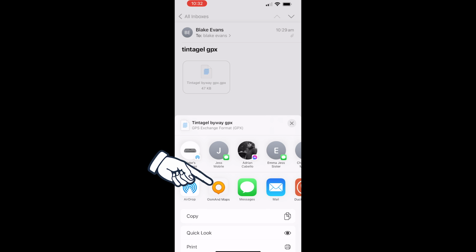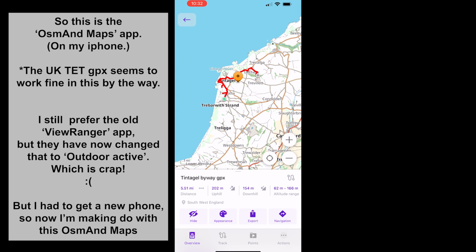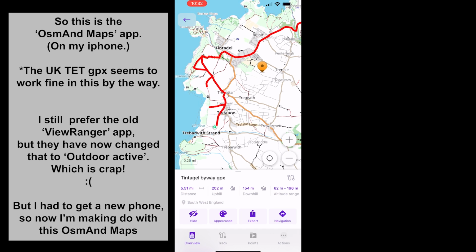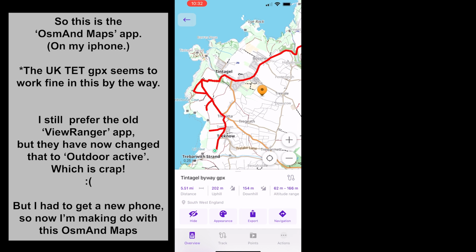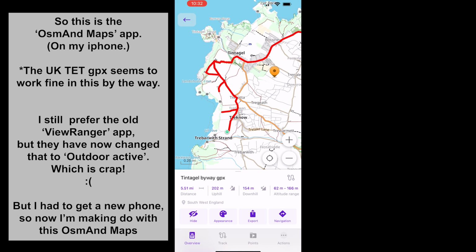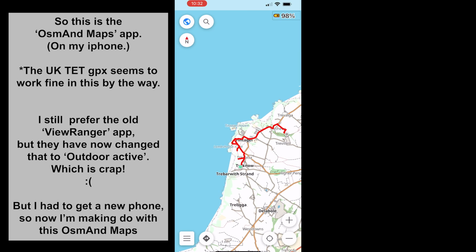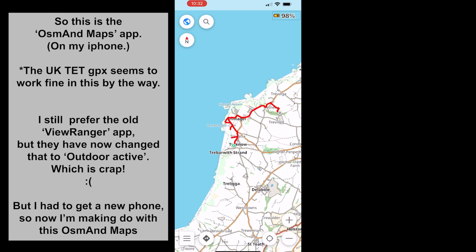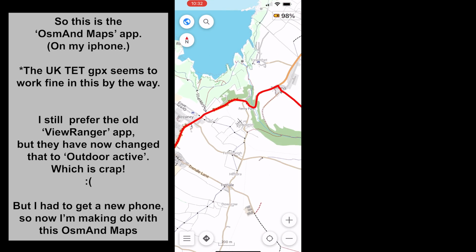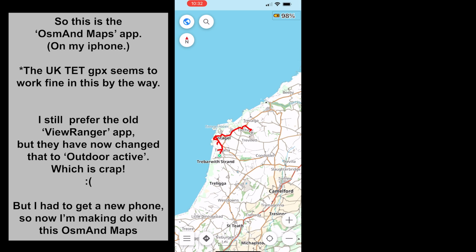So anyway, share it with that, and as you can see, that immediately puts it within the map there. So that GPX that I created just a second ago on my computer just pops up here straight away, and then obviously you have the ability to simply follow yourself. You get into the area and it will start tracking you, and then you can just follow the map and follow the route. So yeah, it really is that simple. It's not too bad at all.